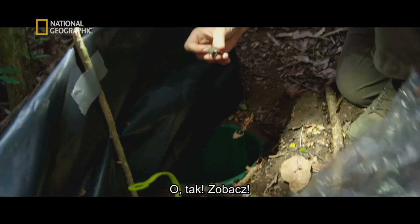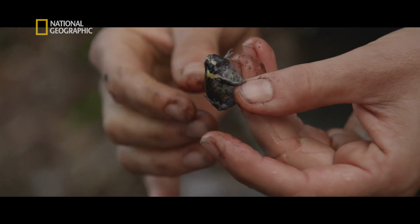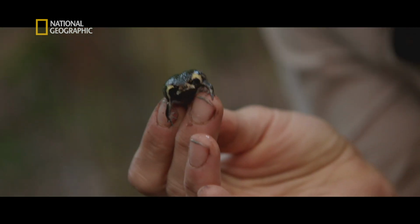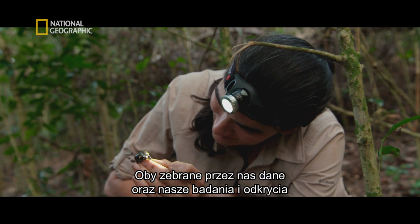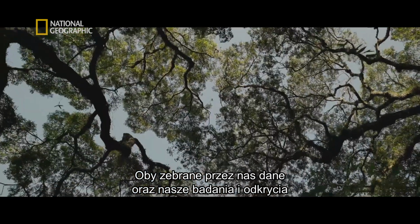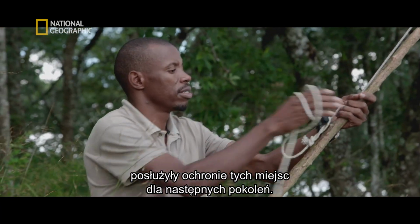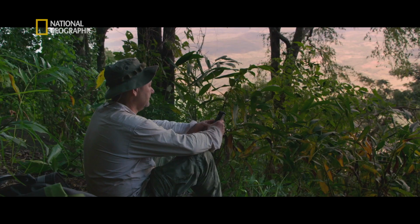Oh, yeah. Oh, look. It's a beautiful little fellow. It is. Grumpy. And hopefully the evidence that we generate, the research, the new species, all of that we're going to use towards protecting these sites and conserving them for future generations.